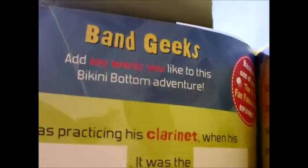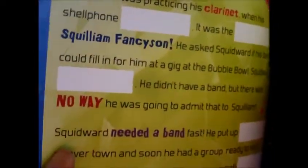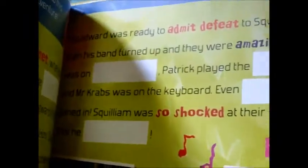So add any words you like. Okay, mixed up music. So first we have the trumpet. Yeah, you guys can actually see that. From this angle you can. Trumpet, piano, violin, and drums. So yeah, you guys can fill in that if you actually have the book.